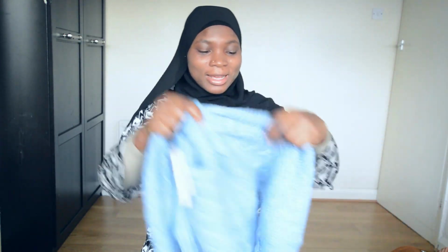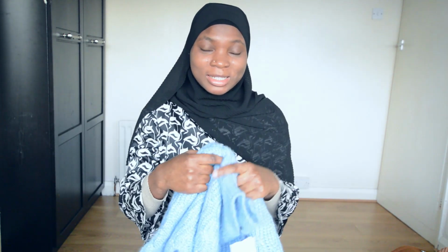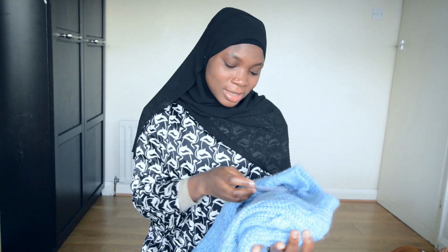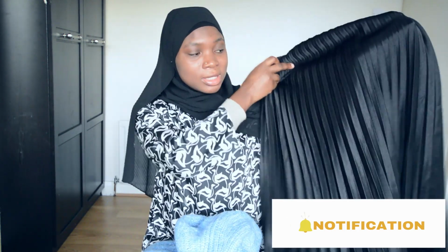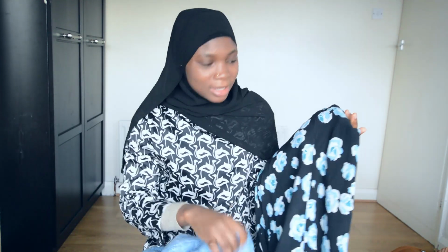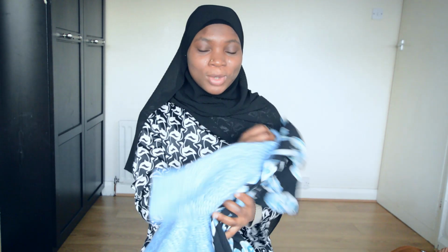Alright, the next item is this blue jumper, and it's got a puffy sleeve, which I'm currently loving, because one of the trends that I was seeing on the runway is puffy sleeves. So I'm really happy to get this. This is in a size medium, and it was $35.99, and I got it for $12.99. And the way I will be styling this is either with this black skirt, or with this floral skirt. But I really prefer this skirt because I think the color of the flowers on the skirt goes really well with this color. So here is what it looks like in the styling part.